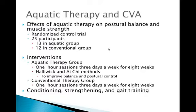The aquatic therapy group's program was based on Halliwick and Ai Chi methods that the therapists were trained in. The Halliwick method used fluid mechanics to enable the patients to achieve stability in the water, and the Ai Chi method involves relaxation and uses deep breathing and slow, broad movements of the arms, legs, and torso. The main objective of this program was to improve balance, function, and postural control. The traditional physical therapy group received conditioning, upper and lower extremity strengthening, and gait training.